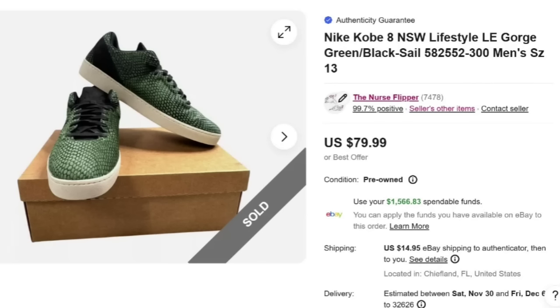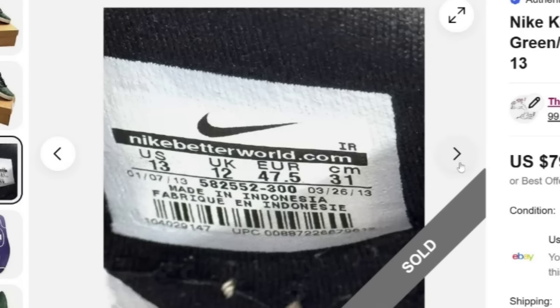These shoes sold for $72. You can see they do have the authenticity guarantee. So eBay does authenticate the majority of Nikes that I have listed, especially above the $50 point. I've had a couple that have been under it and kind of surprised me, but these will get authenticated. Sold for $72, and they sold in under a week.